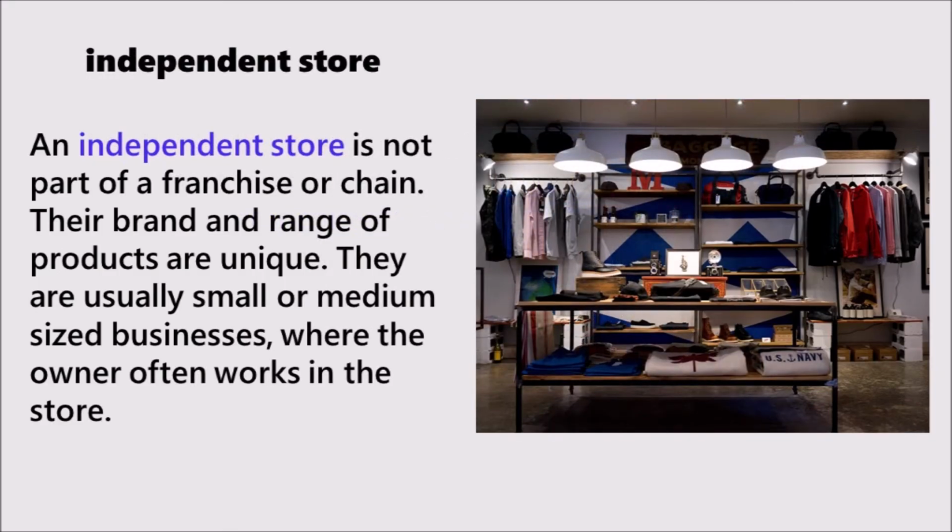Independent store. An independent store is not part of a franchise or chain. Their brand and range of products are unique. They are usually small or medium-sized businesses, where the owner often works in the store.